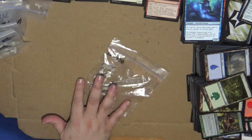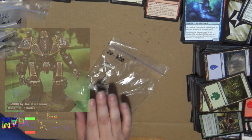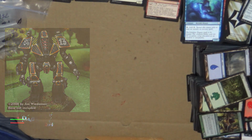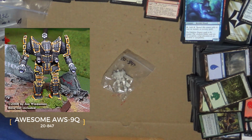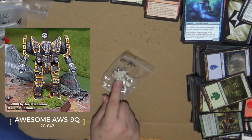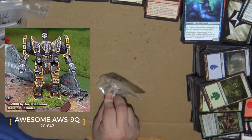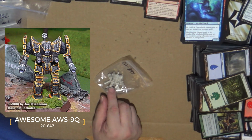Alright, next one. I started running out of bags. I actually ran out of bags and I had to borrow someone else's. So 20-820. That is the Marshall. That one is also for Detroit Consolidated Mechworks project. 20-847. That is the Awesome. The second sculpt, so it is the AWS-9Q. Not to be confused with the first variant, which doesn't have these front lasers on here, I believe. Fairly certain. 80% certain? Anyway, scenario mech.